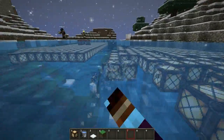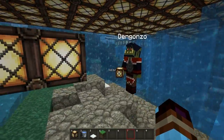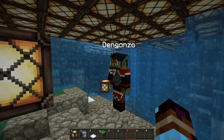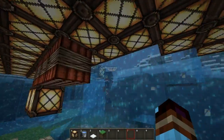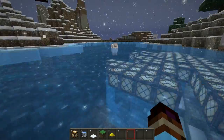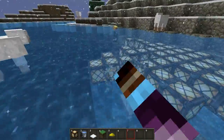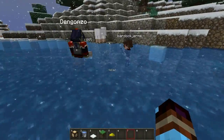I'm going to try something. So let's see Dengonzo's test. You're going to have to hurry up, or else they're going to break everything before you get your test done. Don't break it. Too slow. Wait, Double F. Whoa! Yeah, it sort of worked, but the preparation took longer than actually just breaking all those blocks. Double F nearly broke everything. If we hadn't stopped him, he probably would have broken everything before you actually finished the experiment.